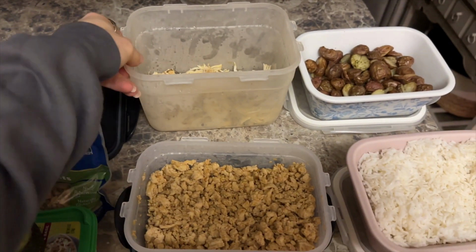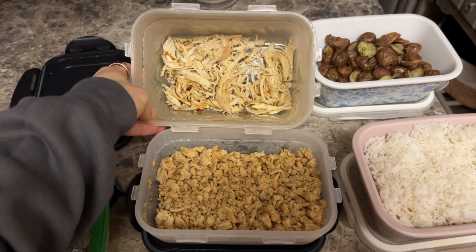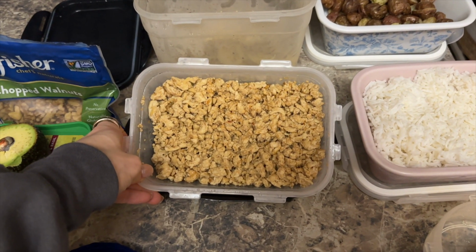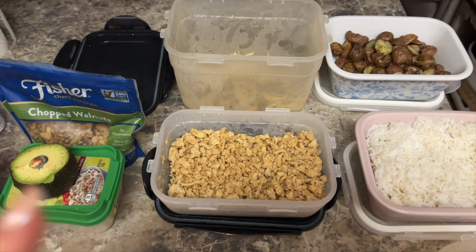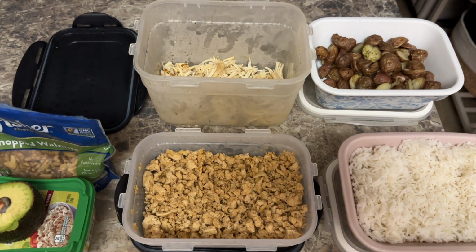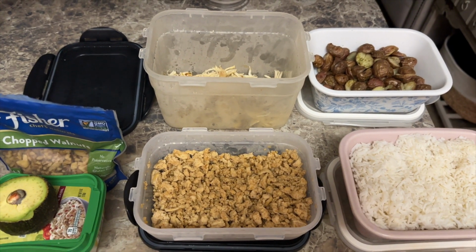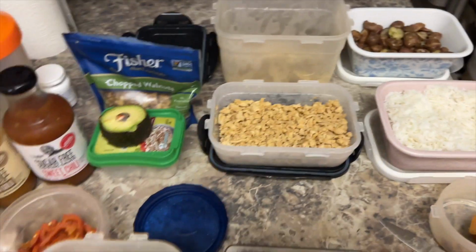With respect to my protein sources, I have pulled chicken that I've made in my Instant Pot. This whole container was filled at the beginning of the week. I have ground turkey, which takes me 2 minutes to cook in a frying pan. I also have frozen, pre-cooked medium shrimp in my freezer that I can nuke in the microwave in a minute or less and be done. And I also have John Sewell's fajita steak in my freezer. That's a really easy pre-cooked steak that's lean for protein sources.